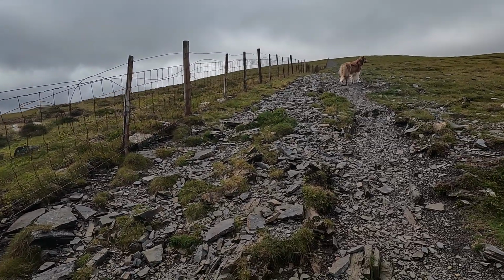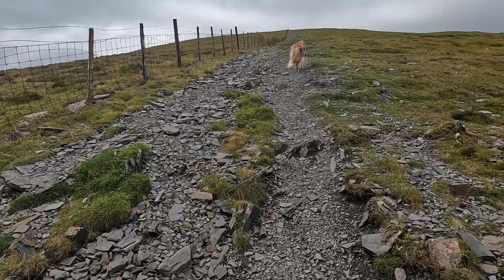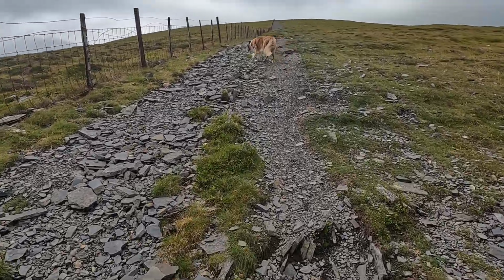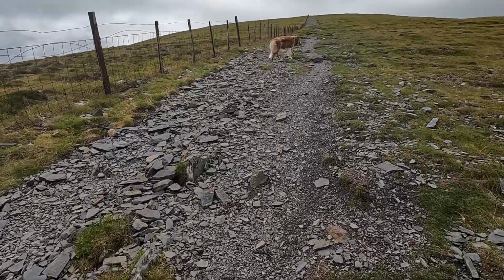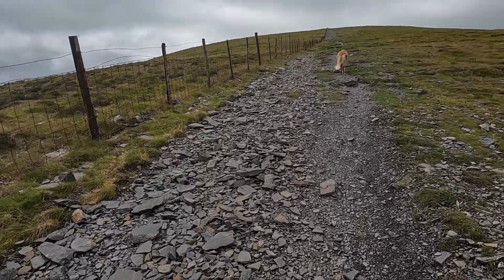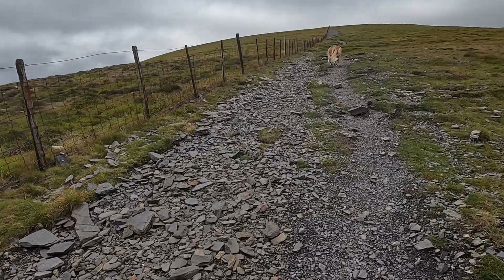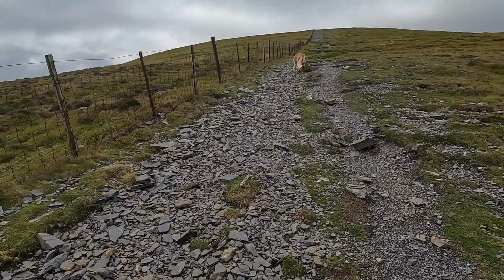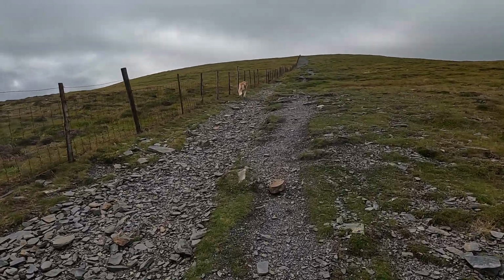Soul destroying. Still got all that to go up with the fence. You just got to keep putting one foot in front of the other. Just don't stop. Don't give in. Just put your head down, dig deep. Before you know it, I'll be up to the top of that.